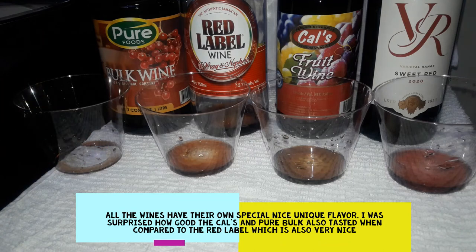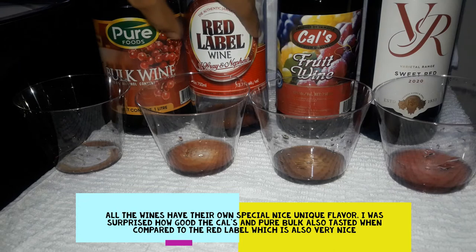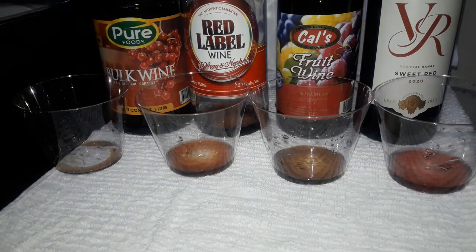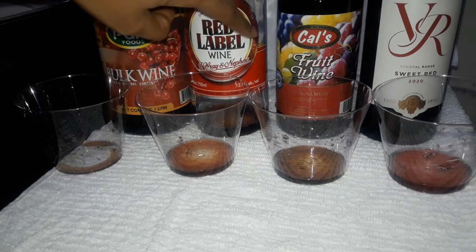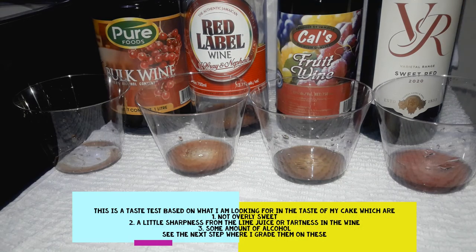But I'm surprised, they all taste good. I was expecting it to taste like this and this because I haven't used them before. I was expecting a really big difference in taste, but as I said, they're all unique in their own way. This has a combination of alcohol and sweetness in the Red Label. It's very unique. But I say you would definitely have to use less lime juice for this one and this one. So this one now, this one is more tart.